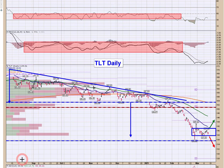And we have an FOMC meeting next week. And God knows what Jerome Powell might say or do. We've also got a couple of more big bond auctions next week. The big auctions this week didn't go particularly well, but there weren't big ramifications as far as the yield goes.